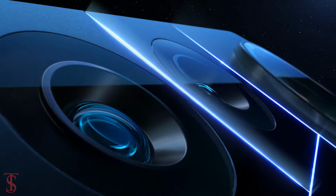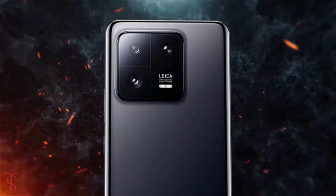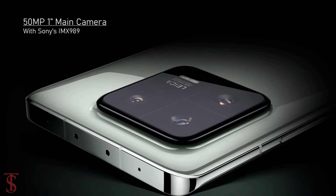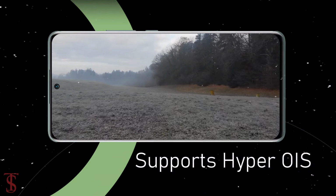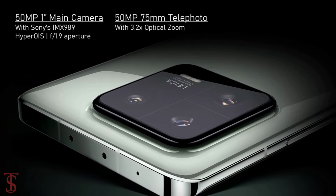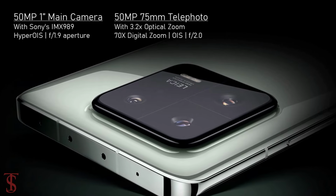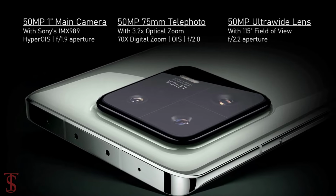In terms of camera, the Xiaomi 13 Pro supports a Leica featured triple camera setup on the rear that includes a 50MP 1-inch main camera with Sony IMX989 sensor, and it supports hyper-optical image stabilization for stable video recording, and there is 50MP floating 75mm telephoto lens with 3.2x optical and up to 70x digital zoom with OIS support, and it also has another 50MP ultra wide angle lens with 115° field of view.